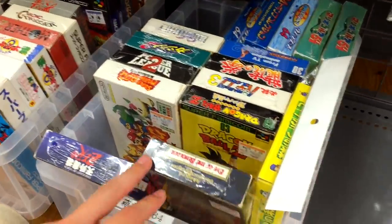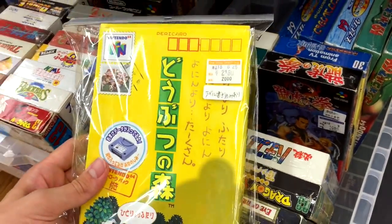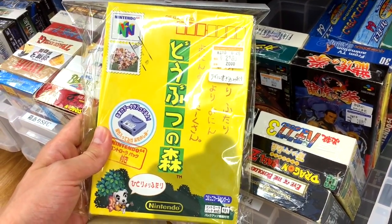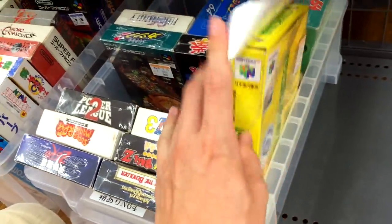And what can we look for? Oh, here's Animal Crossing. So you may remember Animal Crossing from the GameCube. However, it was originally an N64 release in Japan. And here it is, complete inbox for $20. Cool. Very neat stuff.